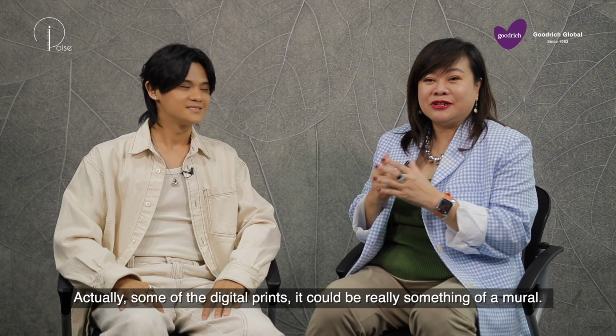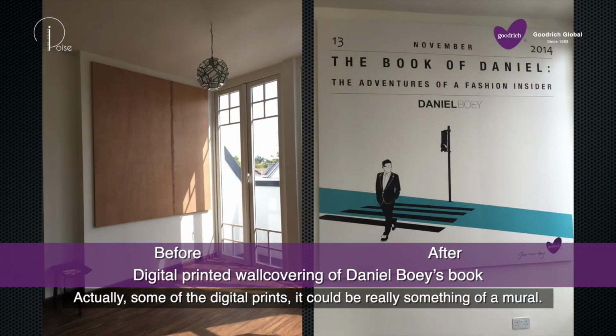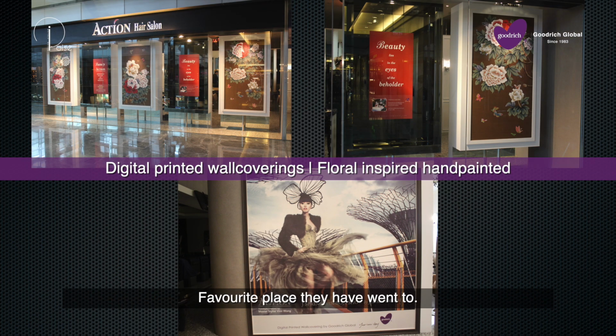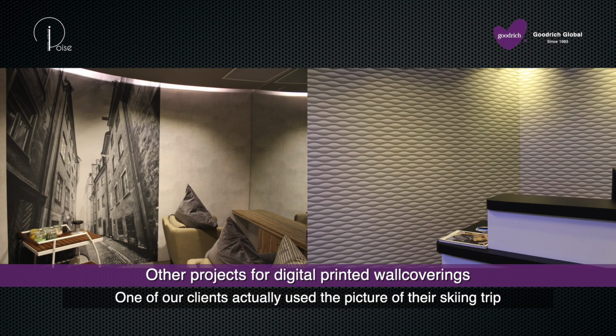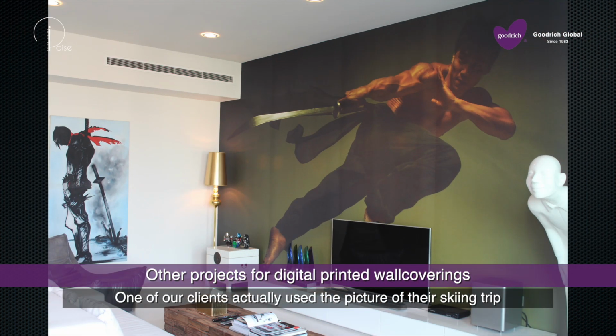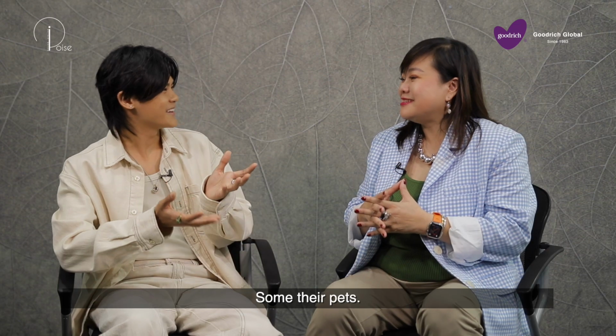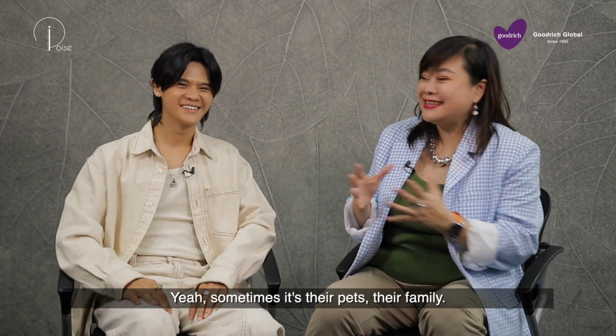Yeah. And actually, some of the digital prints could be really something of a mural. A favorite place they have been to, like one of our clients actually used the picture of their skiing trip to Osaka. Sometimes it's their pets, their family.